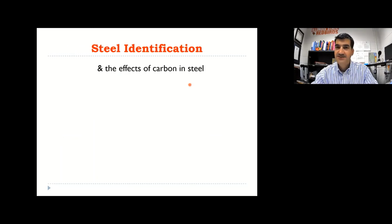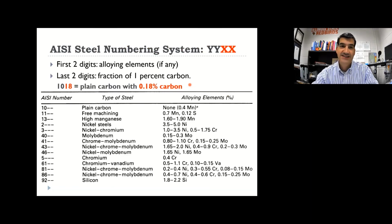Okay, let's talk about steel identification. Let's go ahead and talk about those numbers, the way that we identify steel. What we're going to do is break it into the first two numbers of the identifying number and the last two. Let's take 1018 steel since it's given here.